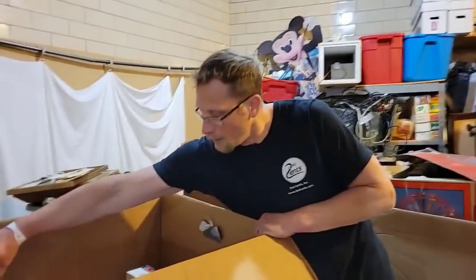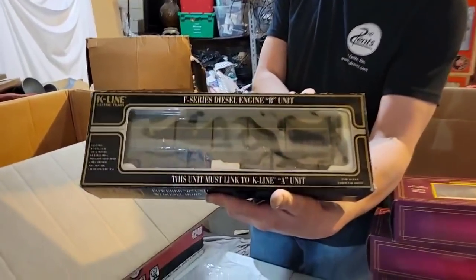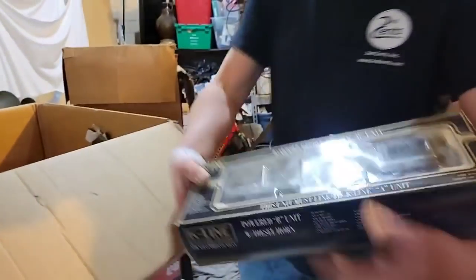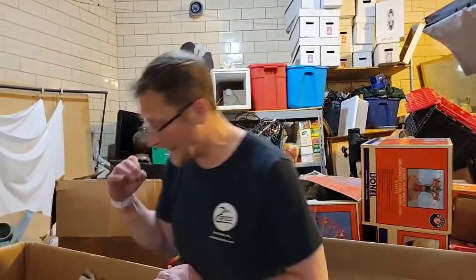Man, look at this one. Wow. Chesapeake, Ohio, K-Line. Powered B unit with diesel horn. So just in K-Line trains, guys, and everything else in here makes Lionel. Big, big money.